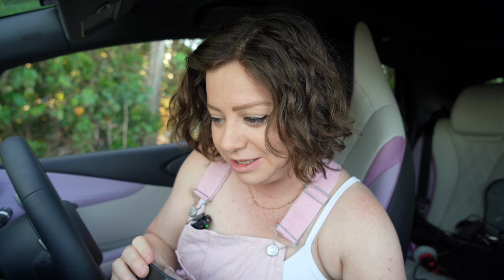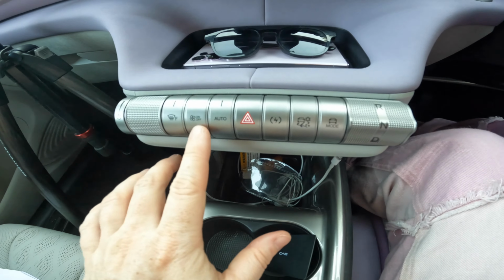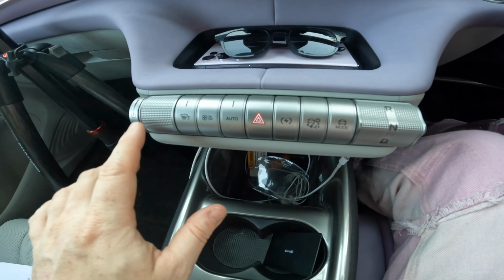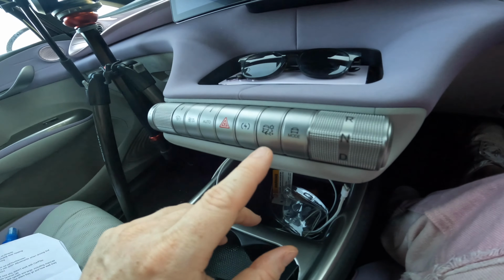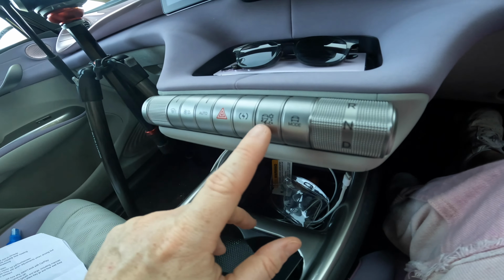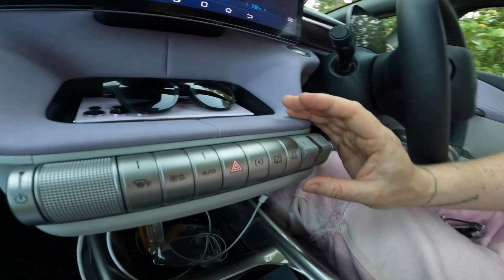Physical buttons, people. A lot of new age cars, such as a Tesla, have just a touch screen. You have to do everything on the touch screen, which some people love. They don't mind it. I like still having physical buttons. So you've got on and off fan. And interestingly, these little pressy, turny ones, do you see what I mean? See how it's doing that? Anyway, this is really cool.